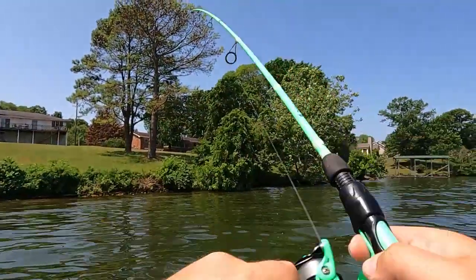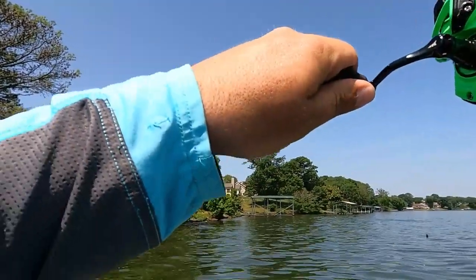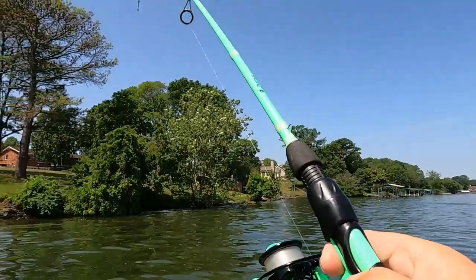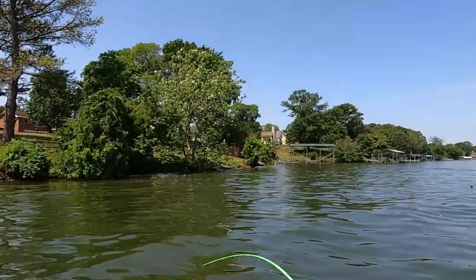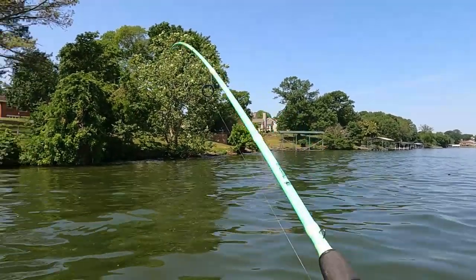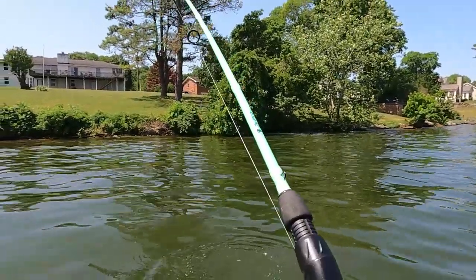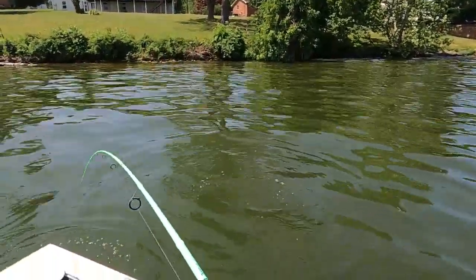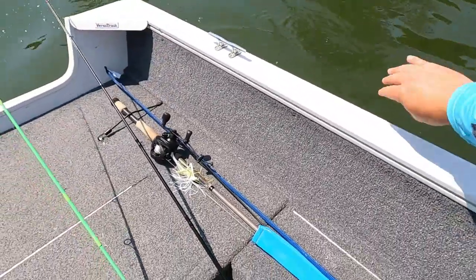Alright, I'll take it. Yeah, not a bluegill. What? Not a bluegill. That? Yeah. There you go. Ooh, good run. Come here, you. Oh yeah, best one of the day for me. Whoa, nice jump. Oh, he slung my bug. He slung my bug. Now I gotta get him in.